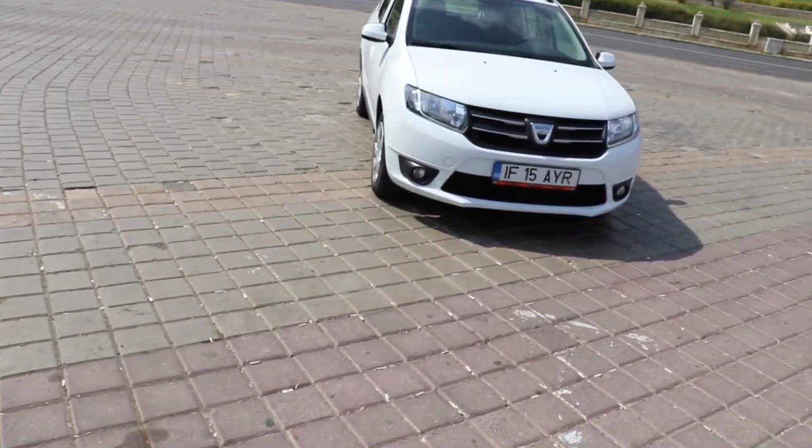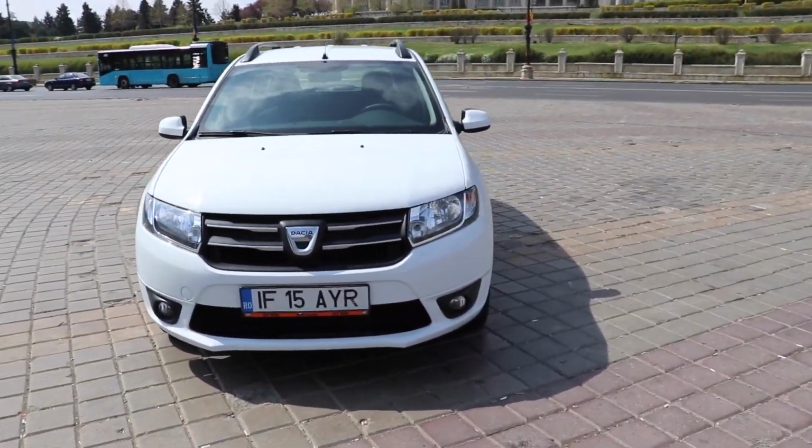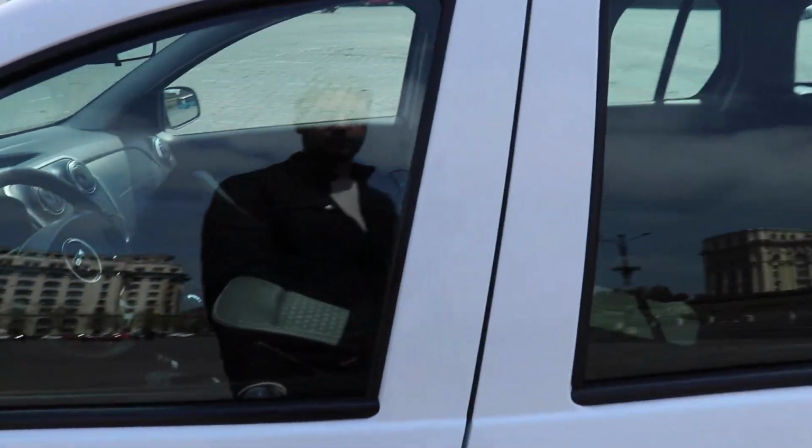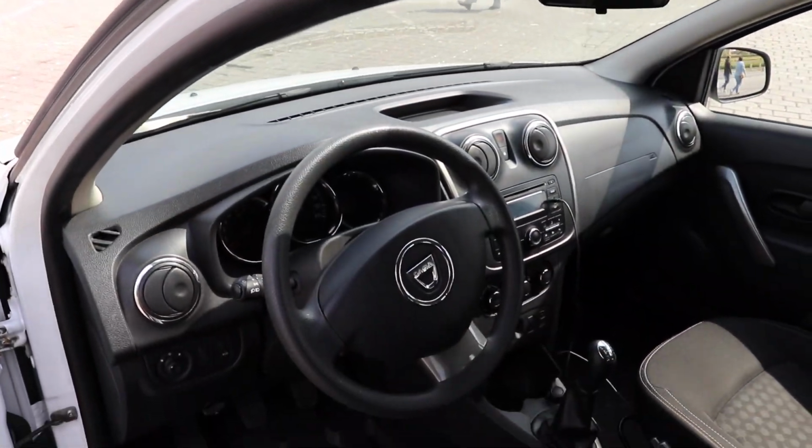This one is basically the box standard model. But the thing that's good about it is that you actually get Bluetooth connectivity, you get AC, you get electric windows. This is not standard in every country, so you have to really look for this. But the equipment is actually decent. To connect the iPhone, everything like that is very simple.